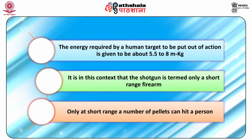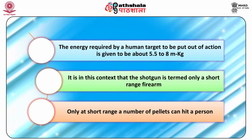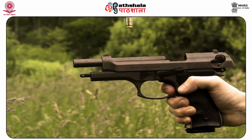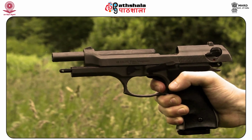It is in this context that the shotgun is termed only a short-range firearm. Only at short range can a number of pellets hit a person. Most of the shotgun cartridges manufactured give muzzle velocity close to the velocity of sound.